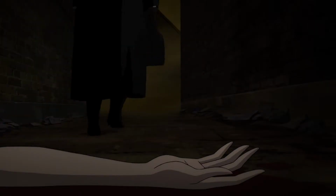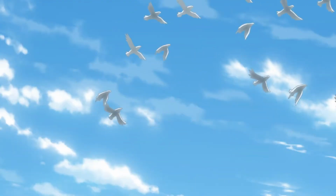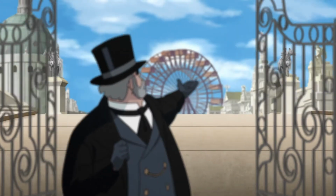From the very beginning of the piece, the dread is established quickly with that first murder, and it just hangs in the air. And may you select few truly enjoy this special preview of the Gotham World's Fair.